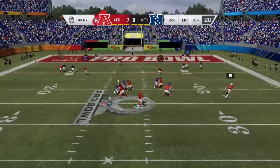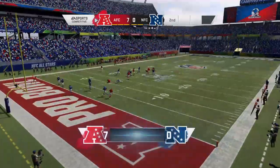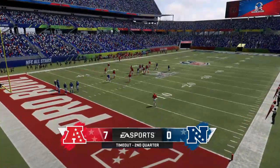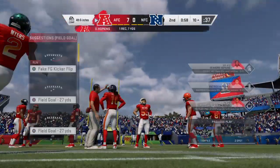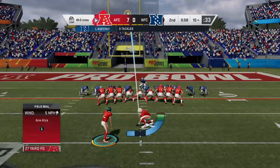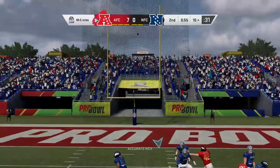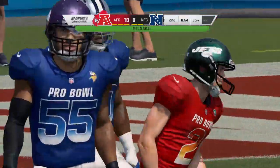From the gun on 3rd down, Mahomes. Hopkins on the grab over the middle. Now the NFC going to call the first of their 3 timeouts as the stoppage will come with a little under a minute to go in this first half. Here's Jason Myers now for the AFC field goal try. And Myers able to knock it through, and the lead moves to 10-zip.